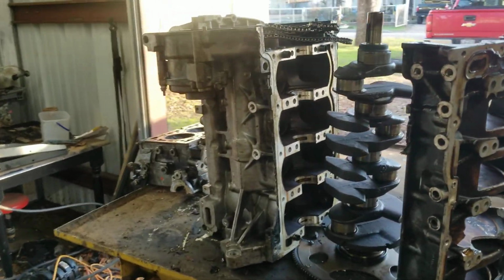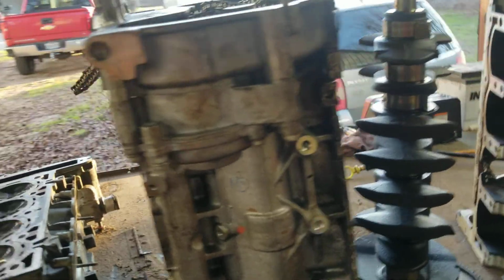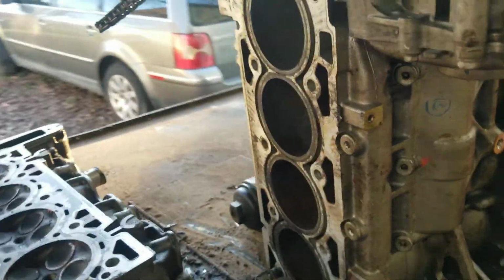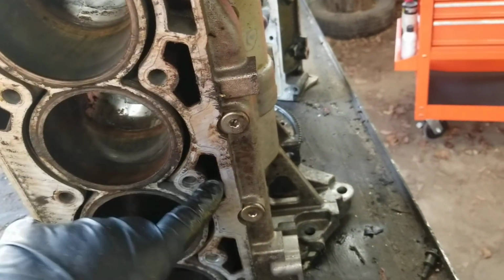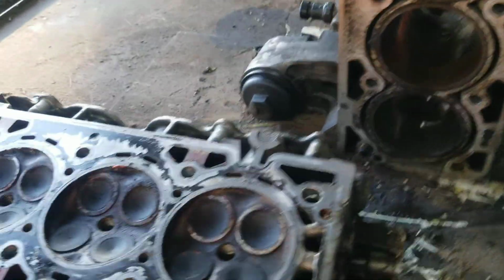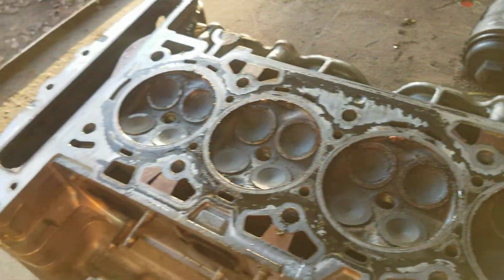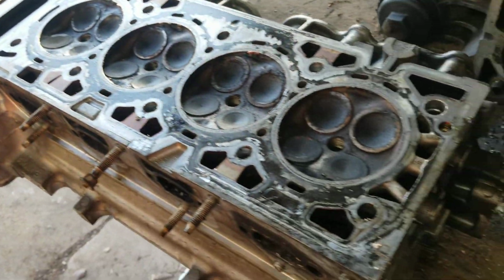All right, YouTube, here we go. This is the engine out of the '05 Malibu. As you can see, there wasn't a whole lot of rust. There was some rust, but not bad. Not bad wear. Here's the head. And we're going to look at what exactly happened when this thing went through a deep puddle of water.